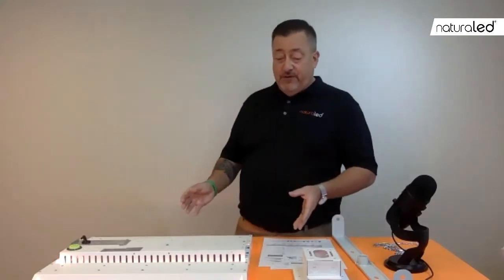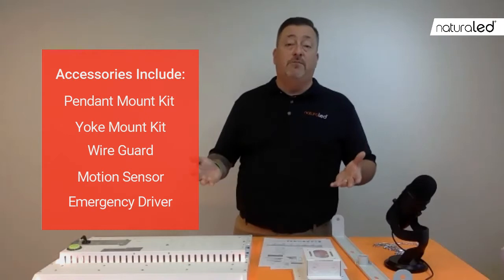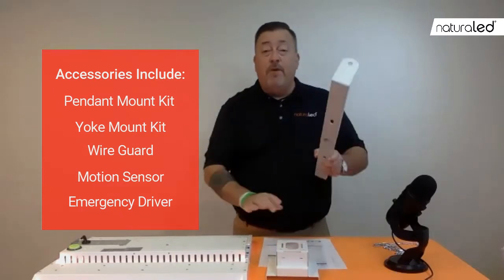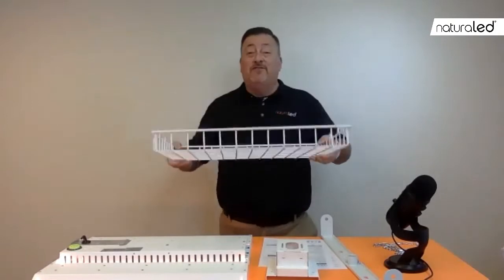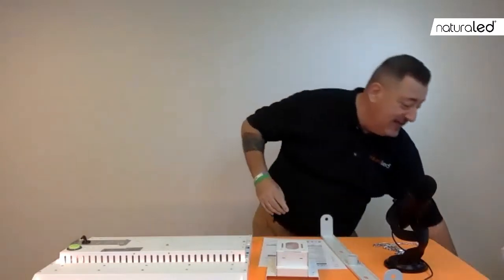And they have a ton of accessories, which is really cool about this product. We've got everything from, it comes with a chain mount kit, which is the most common mounting for a linear high bay, but we have pendant mount kits, yoke mount kits. We have wire guards for gymnasium fixtures. So when the tennis balls and the basketballs hit the fixture, you're not going to get any damage.